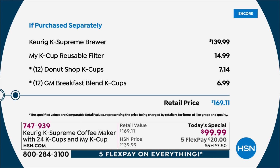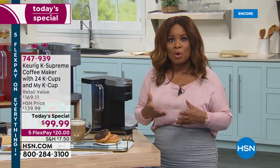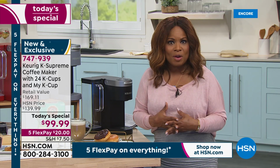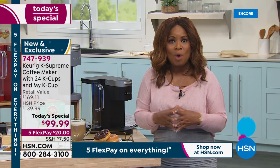As you look at it, if purchased separately, just for the K Supreme Brewer, you're paying $40 more. But that's not even the best part. The best part are all the other line items down below, because when you add those up, you're at an additional $40 worth of extra added values that we've included. Because today is the last day of our Customer Appreciation Month, everything's on 5 flexible payments. So $20 on any major credit card, and this ships to you right away.